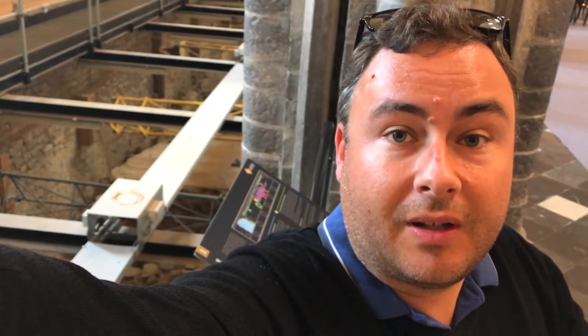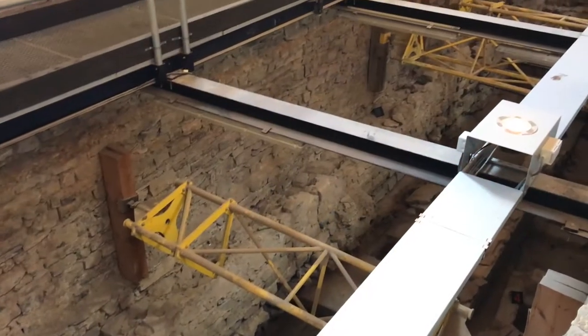This is fascinating because although this building dates from the 13th century, it's actually, I think, the 5th or the 6th church on this site since about the 400s. And in this trench below me are excavated remains of earlier buildings. It's fascinating.